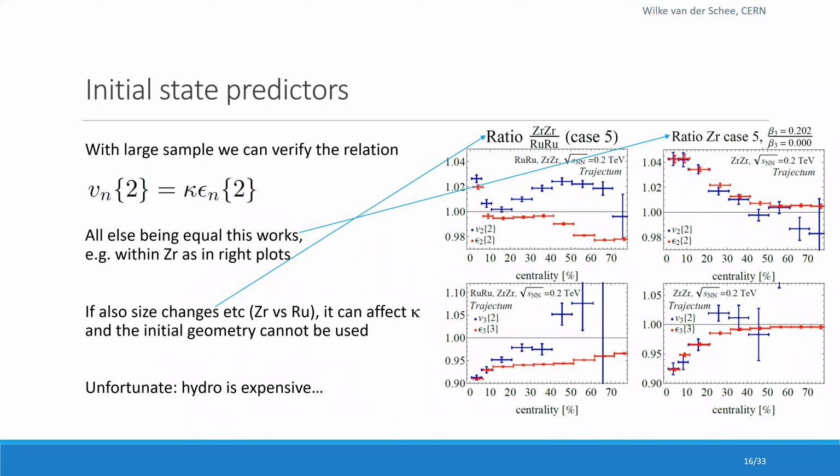What is important, and that comes a bit back to the previous talk about the Bayesian analysis, is that there is this kind of lore in the community, which is true to a large extent, that Vn is proportional to epsilon n, which we computed using Monte Carlo Glauber. But there is a coefficient here, and this coefficient definitely depends on centrality. That's very well known. But what we found is that this coefficient also depends on whether it's ruthenium or zirconium. And I think it makes a lot of sense. It just depends on the size.